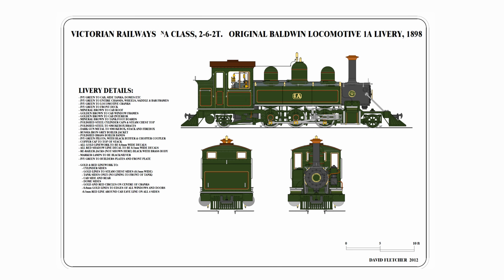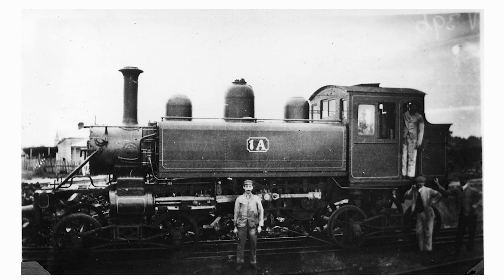From Argyle LOCO Works, to coincide with the Puffing Billy Railway's 120th birthday celebration, Argyle LOCO Works is producing a limited production of the first of the Baldwins delivered to the Victorian Railways, Locomotive 1A.